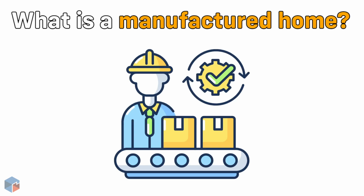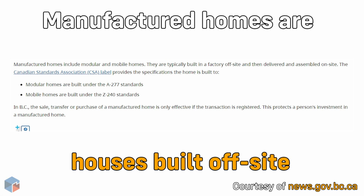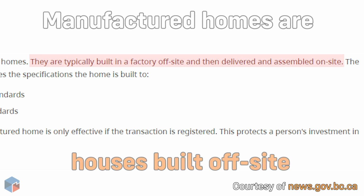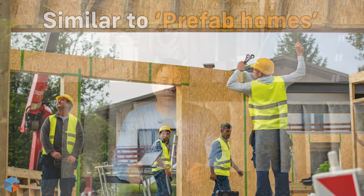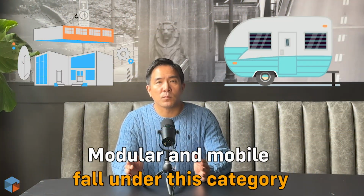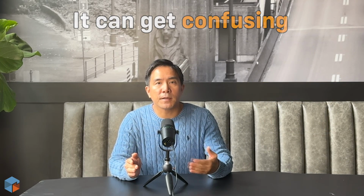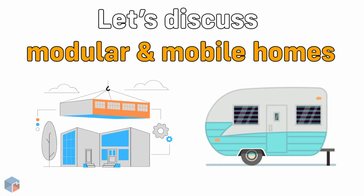So what exactly is a manufactured home? Well, it can depend on where you are, as definitions vary by country. But here in British Columbia, a manufactured home is basically an umbrella term for homes built off-site. It's similar to what some other countries might call prefabricated homes. Under this category, you will find modular homes and mobile homes. The definition can sometimes be confusing because different places and industries might define them differently. But this is the general understanding here. Now that we've covered that, let's move on to modular and mobile homes.